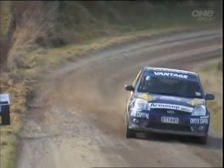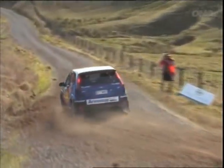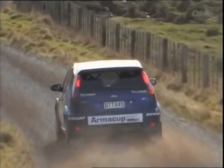Well, Patrick's driving this thing like a rear-wheel drive. Throwing it into that corner. Listen to the revs coming out of this turn. Go for it, Patrick.